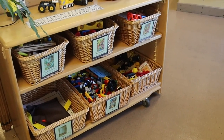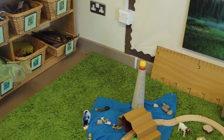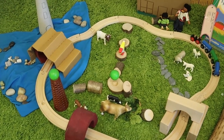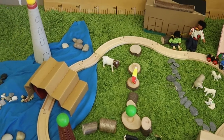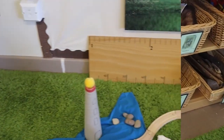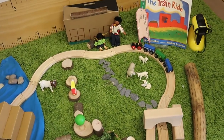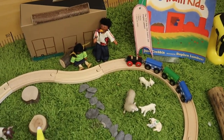Here we have the construction and small world experiences. These are co-located to support children's creativity and imagination. The idea being they can create structures to include their characters and build their world from their imagination. This area can be enhanced with familiar tales or focus stories, and this can support the development of vocabulary.